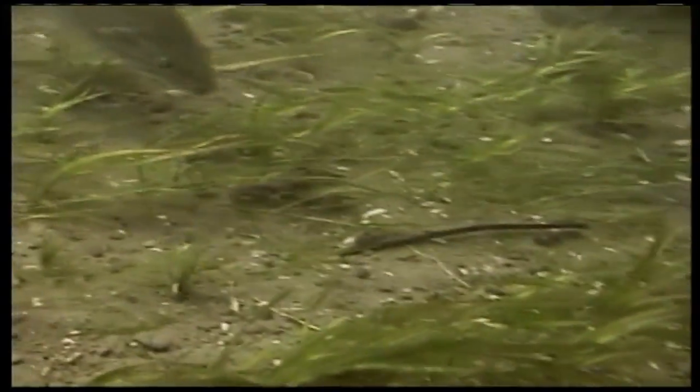When bass are hungry, they will normally hide and wait until an unsuspecting victim passes too close. Sometimes bass will stealthily glide close to prey and literally inhale it. A feeding bass has one motto: if it moves, eat it.